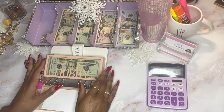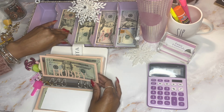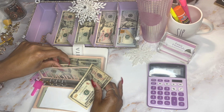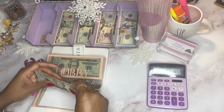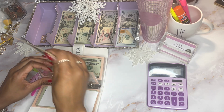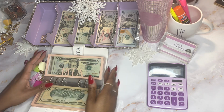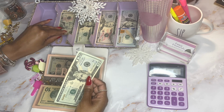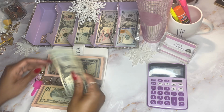All right, so in my hubby's envelope, we're going to give him $10 today. And that will just put him at 30 bucks. In my personal envelope, we're also going to give $10, and that will put me at 30 bucks as well.